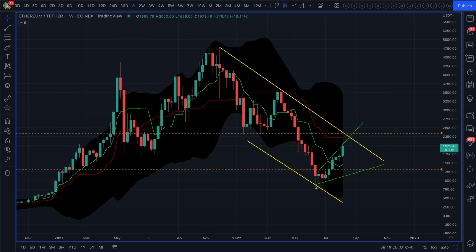So let me clear that up. 1, 2, 3, because once this hit here, it pulled it away from this spot. And now my belief is that we're going to be coming down here and breaking down out of this. And I'll explain why.